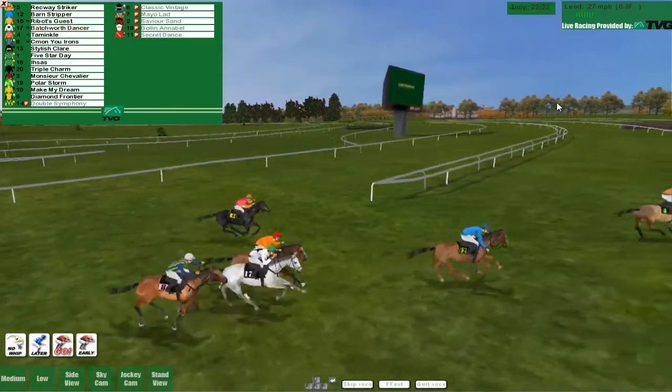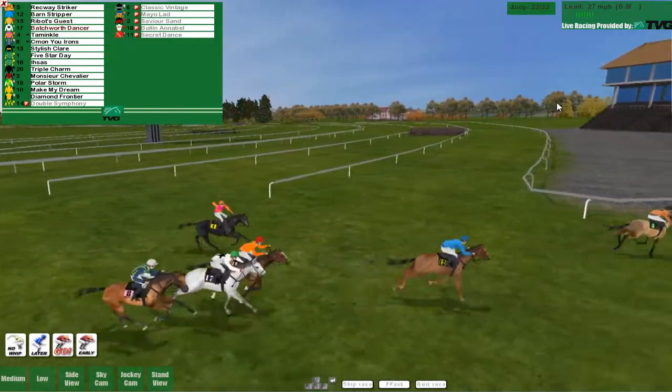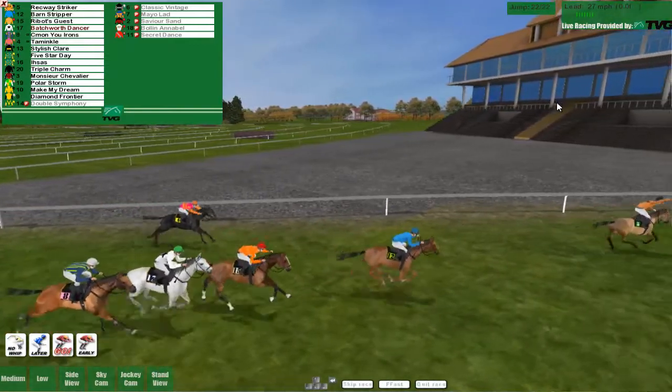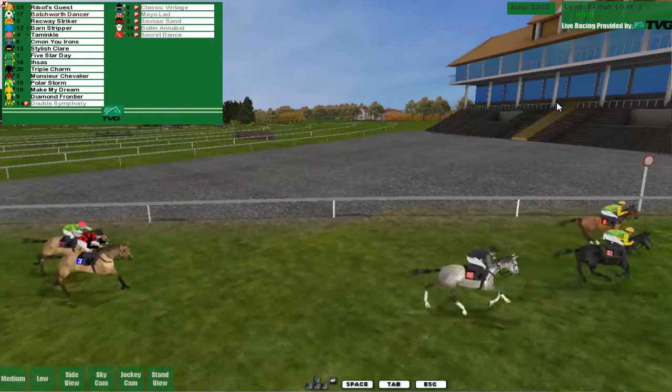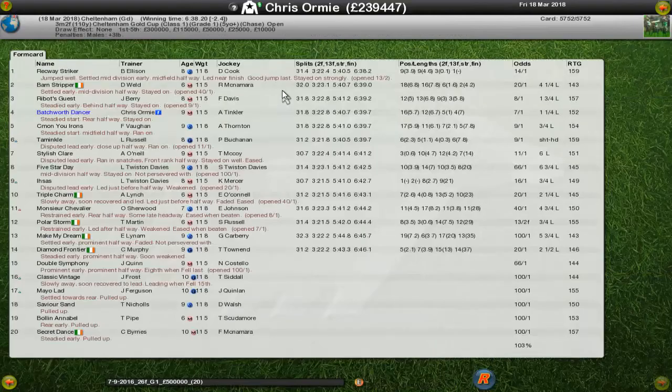We're head and head, neck and neck. Barn Stripper up into 2nd place, running well. Wreckway Striker is going to run away with this. Ribo's Guest now really starting to make a charge for the line. And I think then we'll just move into 4th place. Not the best of finishes from us. It was a little too far.